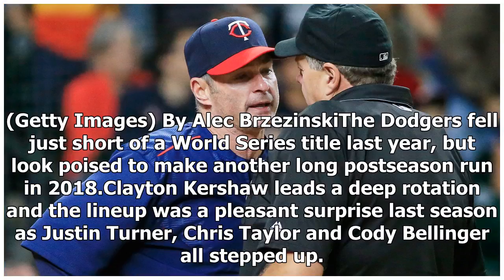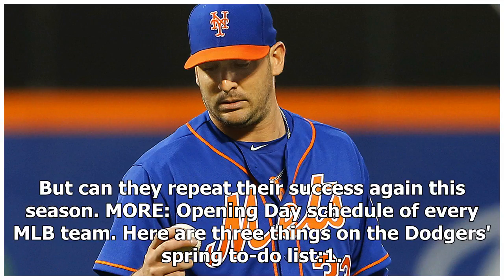The Dodgers fell just short of a World Series title last year, but look poised to make another long postseason run in 2018. Clayton Kershaw leads a deep rotation and the lineup was a pleasant surprise last season as Justin Turner, Chris Taylor and Cody Bellinger all stepped up. But can they repeat the success again this season? More opening day schedule of every MLB team. Here are 3 things on the Dodgers' spring to-do list.